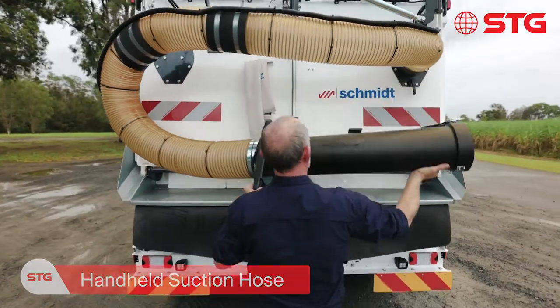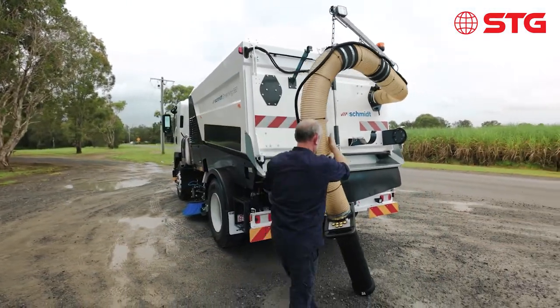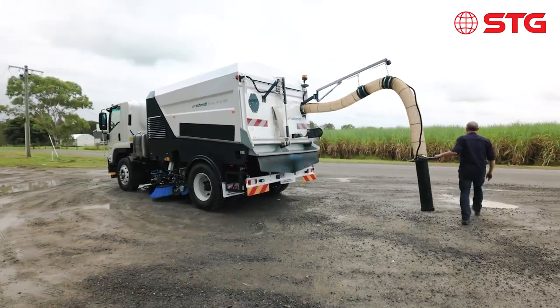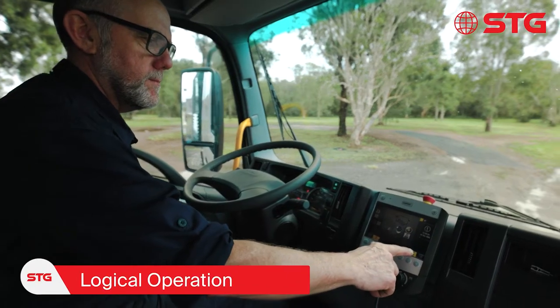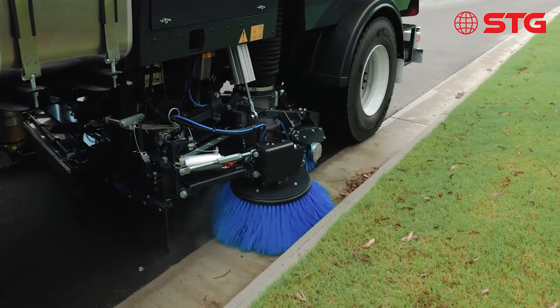With a self-supporting frame, the mounted sweeper can be attached to any truck type, provided that its load capacity conditions continue to be satisfied for approval. A unique concept that offers maximum flexibility and adaptability.